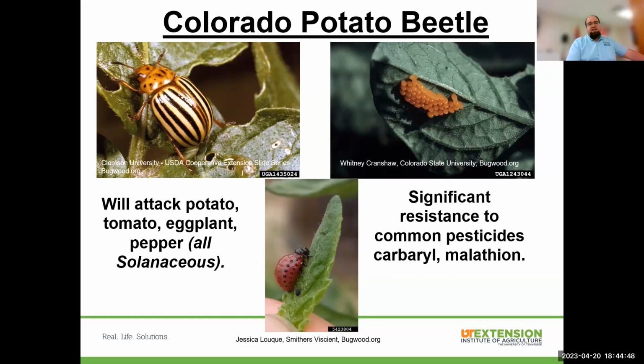We think of things like resistance to antibiotics with human health, kind of the same principles. And so we actually find a lot of populations of Colorado potato beetle where some of the more common go-to insecticides just don't do it because they are resistant. So this is one where finding them early and looking at some of the newer chemistries will actually be beneficial. You can see there the adult, the eggs, and then the larva as well.